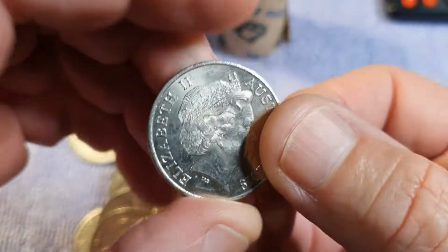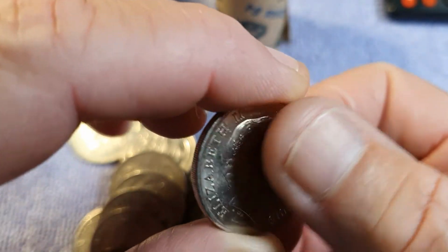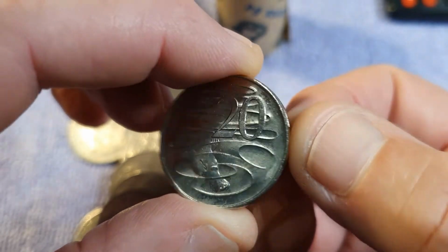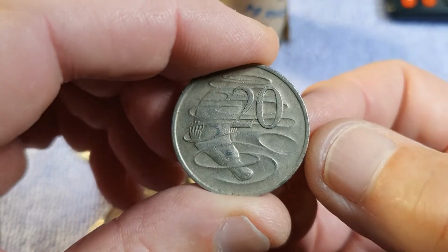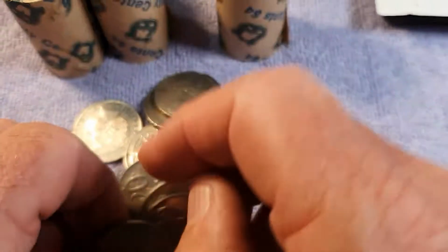I don't know a great deal about New Zealand coins. 97. There's a 2019. I don't think that 2019 IRBs are worth a great deal of money other than 20 cents. 75.